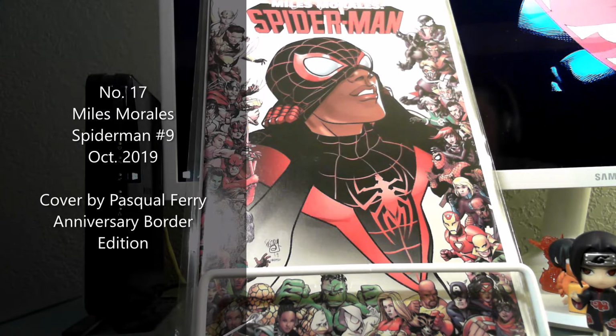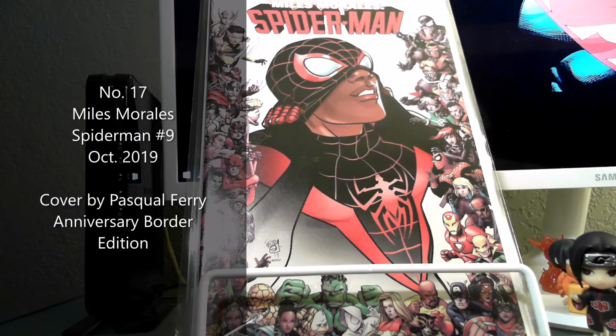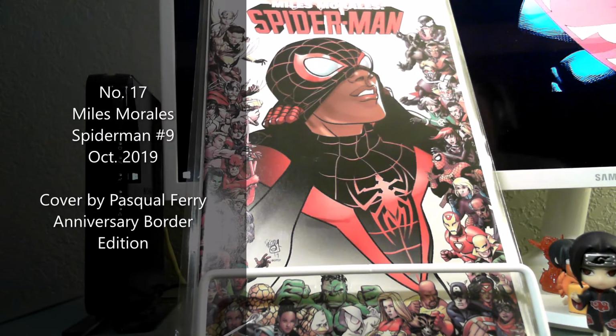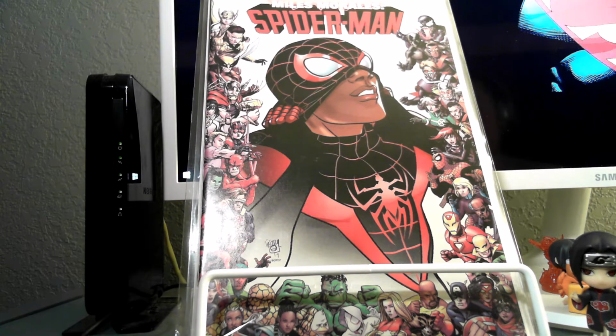And this is when I envision what the MCU is going to look like in a few years. This is pretty much, I think, what we can expect. A lot of the future and a lot of the past, right here on this great cover. So again, this is Miles Morales Spider-Man number 9, variant cover by Pasquale Ferry. It's the anniversary wraparound cover.